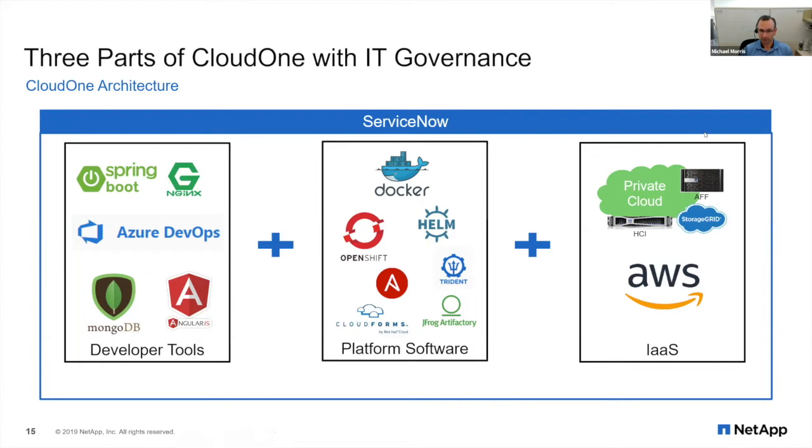We combine developer tools with platform software, and the platform software is where a lot of the automation exists. So since we're building cloud-aware applications, we build microservices-based applications running in Docker containers managed by OpenShift. And those applications use Helm charts to define the application architecture. We use Ansible to do automation, and we use NetApp Trident in conjunction with OpenShift to do storage provisioning.